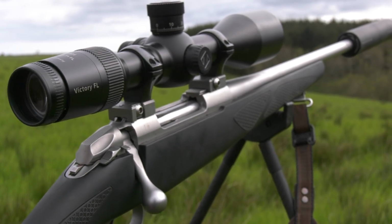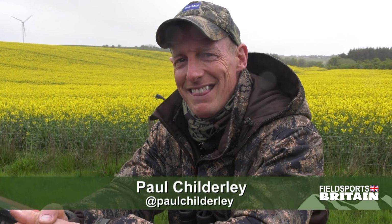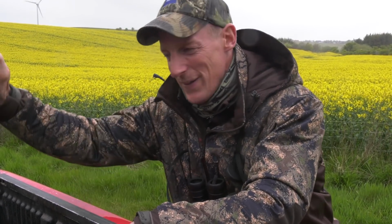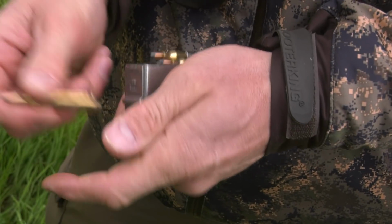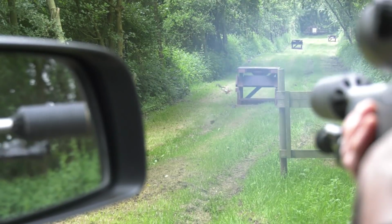Paul, David, 22-250. Sell it to me. Why do you love the 22-250? It is very accurate, not much recoil, quite versatile, deadly, and flat. These soft nose we use on the roebucks. And being honest, you can shoot down with us. We shoot Chinese water deer, muntjac, fox. We do quite a lot of vermin, as you've seen before, with the squirrels, the varmints.